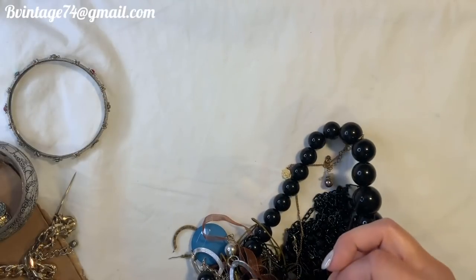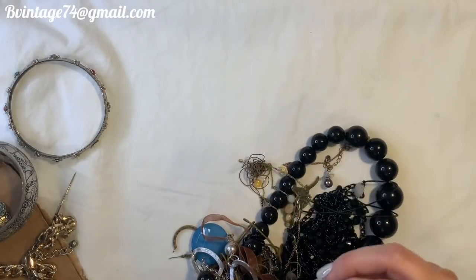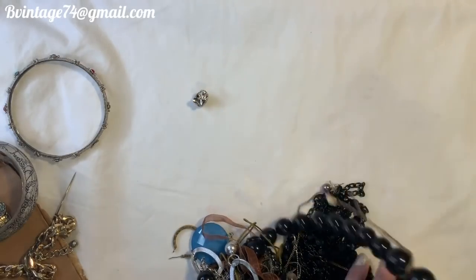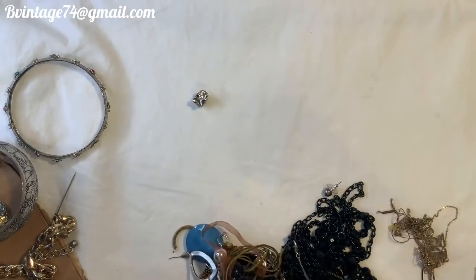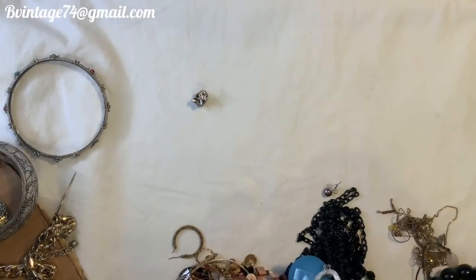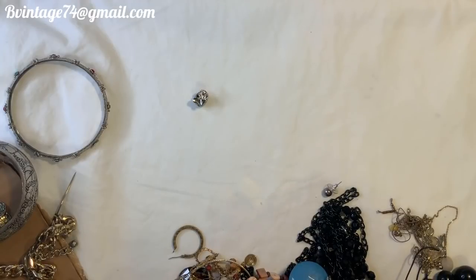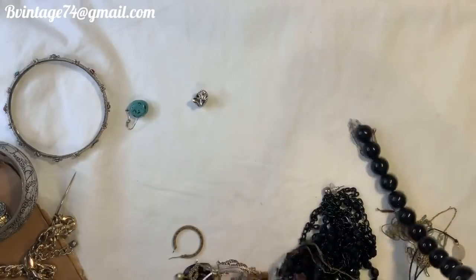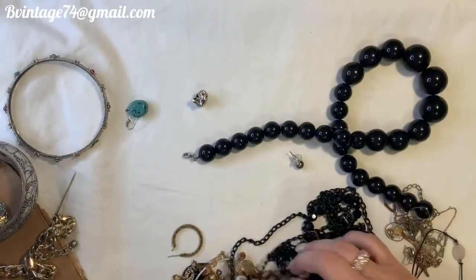And you know, this, oh, that's a cute earring. I hope I have the other one. Okay. This box doesn't look bad. It's just getting through all these tangles. There we go. If you don't mind sticking with me while I go through the tangles.